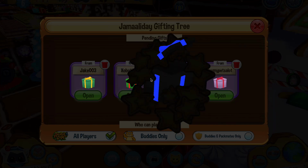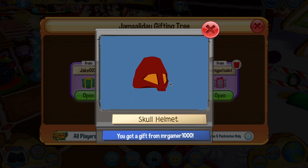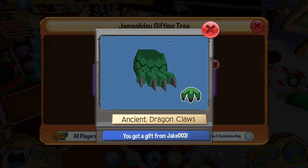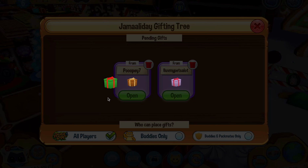Yo, I love the blue and the black. It's so pretty. Mr. Grammar, thank you for your skull helmet. It's giving like Spider-Man vibe because it's red. So I'll love it. Another gift from Jake. Ooh, ancient dragon balls. Ooh, those look very scary. Wow, thank you. Exo butterfly, we got another gift.